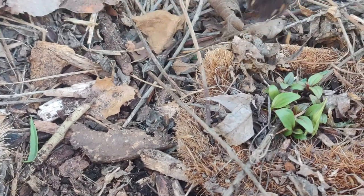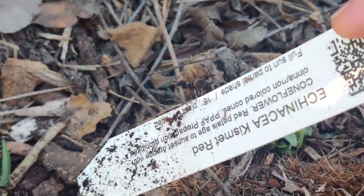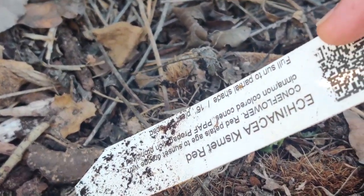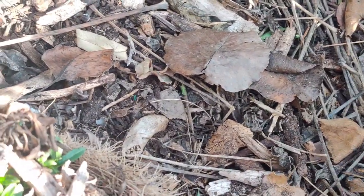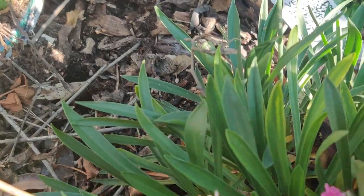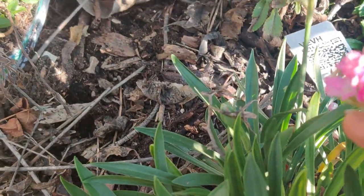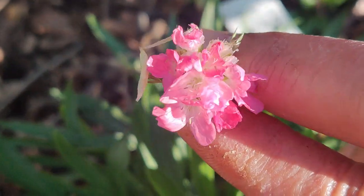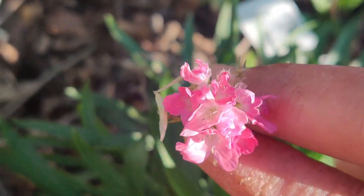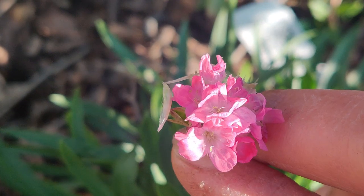Let's see the label. It is Echinacea Crimson Kismet Red. No, that's not it. I think it came from this one here, which is more like it. Yes, the armeria. So now I remember. This is how armerias look, and I love the way they look. They're really cute little blossoms.